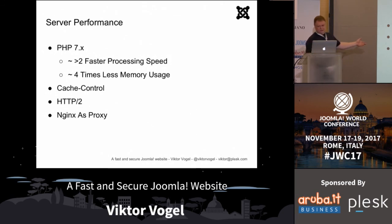You can use it as a proxy, which is what I'm actually doing. So my static files are all delivered by Nginx. Only the normal requests to the application, to the Joomla application itself, go to Apache. And also, you can use reverse caching. It has some caching mechanisms that will help you to improve the performance.